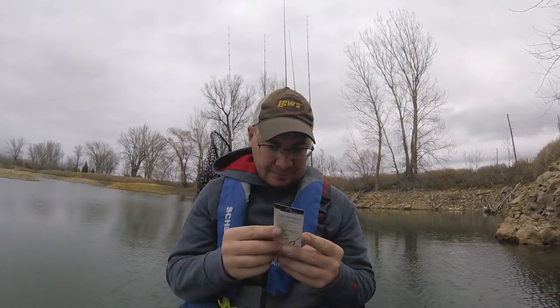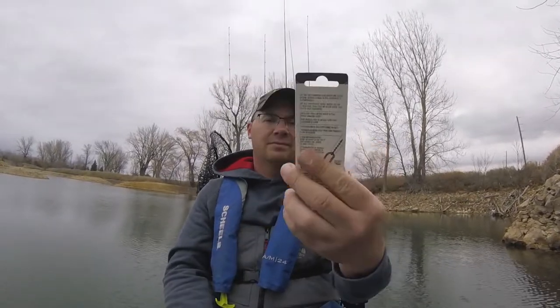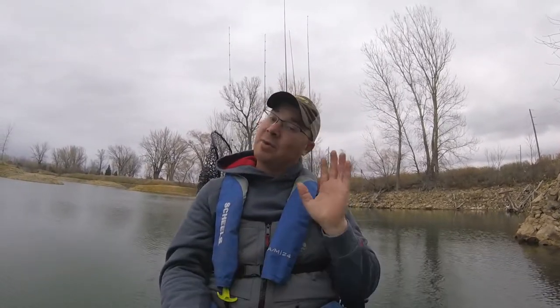Doesn't say what they weigh. I'm sure they don't weigh very much though. There you go, some Nico skirts.